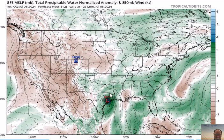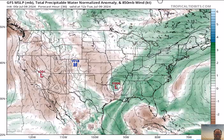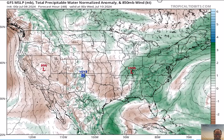Now let's clear the deck here. Here's the remnants of Beryl as of this morning right over the central coastline of Texas. And we'll go forward here. It turns to the north and east as it weakens into tropical storm and then tropical depression status. This is midday on Tuesday. The remnants cross over Arkansas. And look at all this green right here in the eastern third of the nation, where it's been rather dry in recent weeks. And then we go into the midweek.